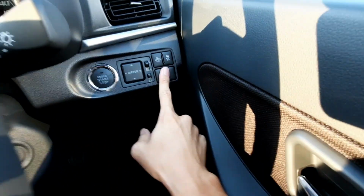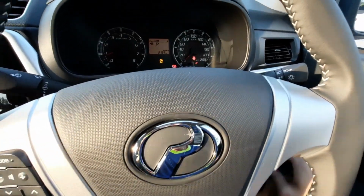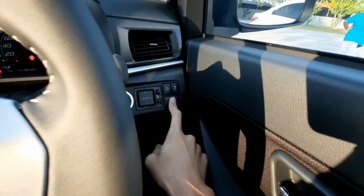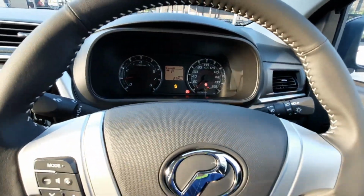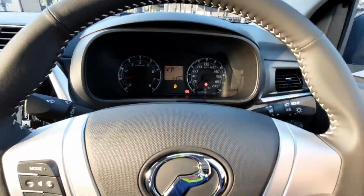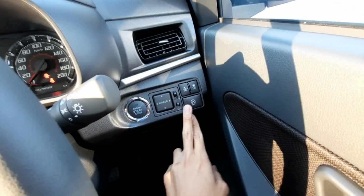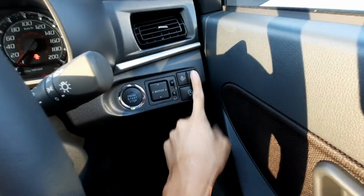And right here, this is to turn off your auto start eco idle. So when you reach a traffic light, if you leave this function on, the car will actually shut off the engine to save some fuel. But when you step on the acceleration pedal, the car will restart the engine, which the Saga does not offer, and which saves some fuel.